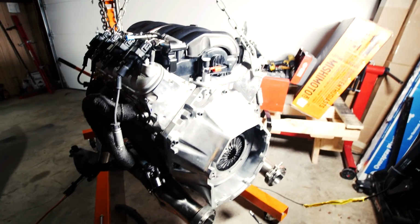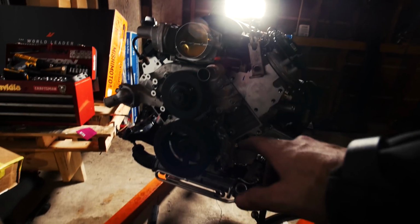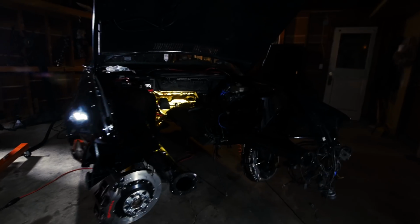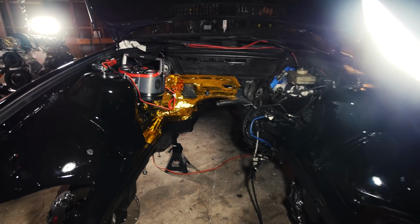But yeah, that being said, we don't have a Y pipe, so we'd be running open headers when we fire this thing up. But we still need to get the alternator bracket, the power steering bracket, power steering pump, alternator, the V-belts. Brakes are looking good. The engine bay, I sprayed, prepped pretty well. You can see I applied some gold reflective heat tape.